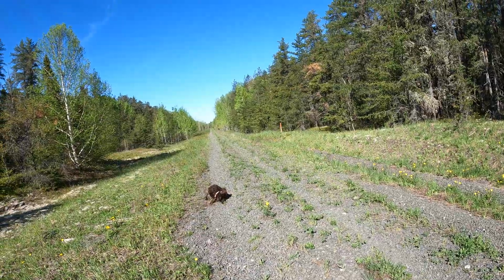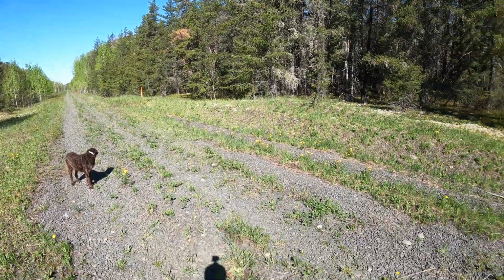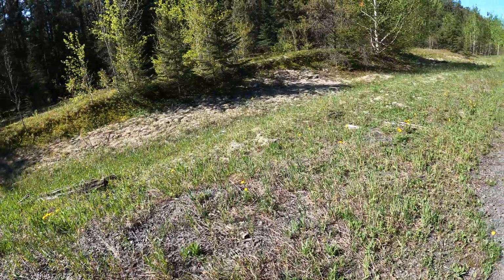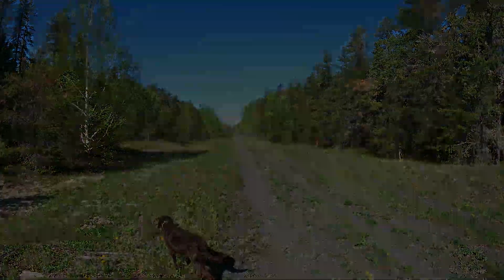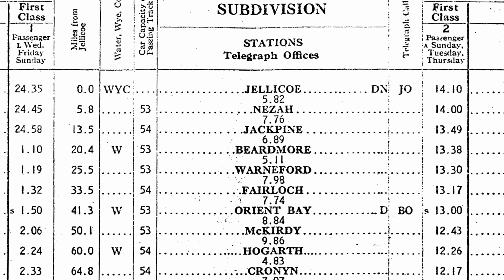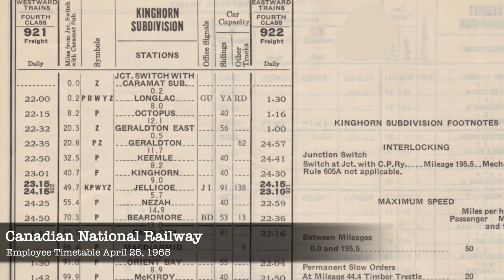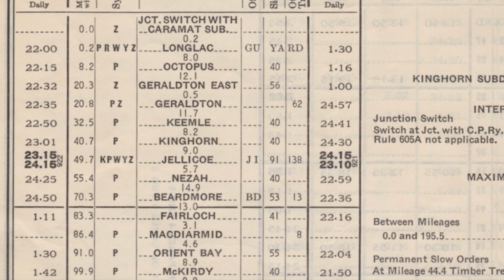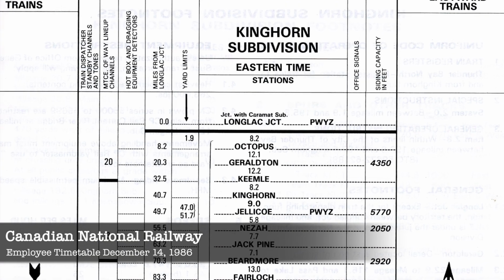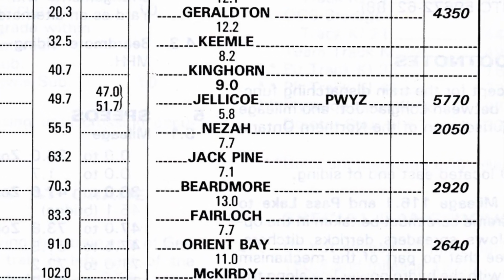And that happened with a few of the stations that were on this line, where they just kind of disappeared for a while, and then all of a sudden they sort of came back. And I'm not sure why that was done. And it remained as a station till sometime before 2005. So in the 2005 timetable, it's not there anymore. And so I'll flash a few timetables up on the screen here.